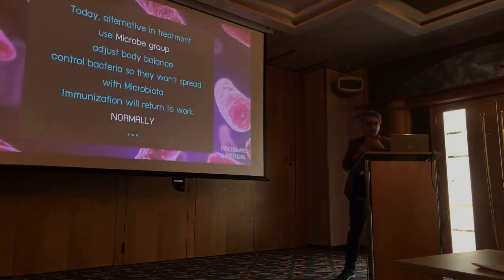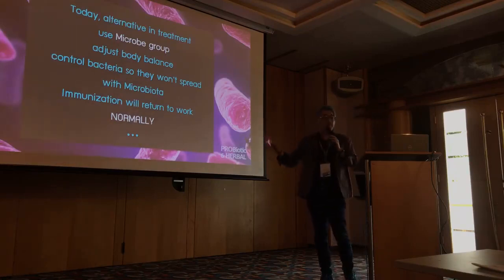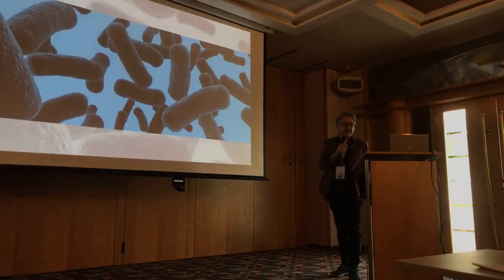So today, alternative in treatment with the microbiota group, what we do is we would like to adjust the body balance, control bacteria. The immune system will come back to work normally. Because in theory it sounds easy. It's like, okay, yeah, let's do it. But in practice it takes decades of researchers.